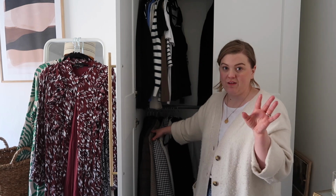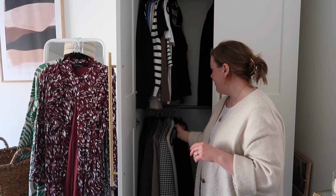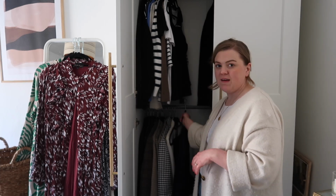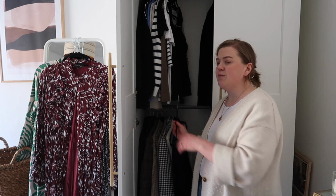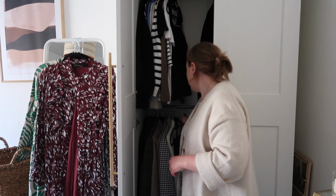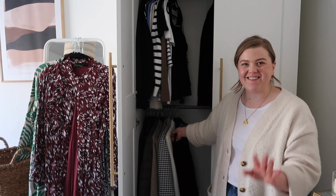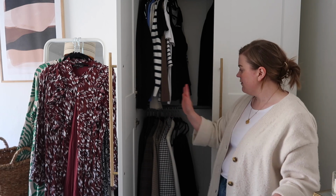So the first thing I do is make sure that the hangers are all on the same way. It drives me insane when the hangers are not the right way. It's easier to point the tip to the back of the wardrobe. It makes it easier on and off. I don't know how anybody can live with something like that and then having to take it off. It makes no sense. I don't understand you guys. We will never ever be friends. So everything has to go that way.